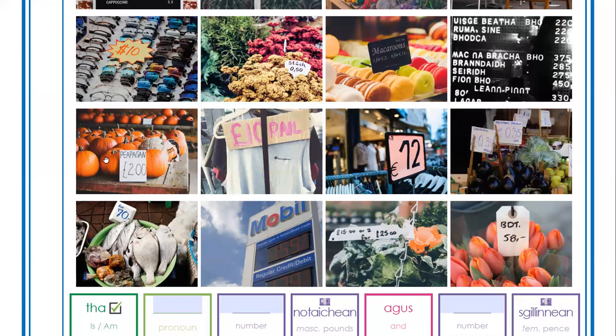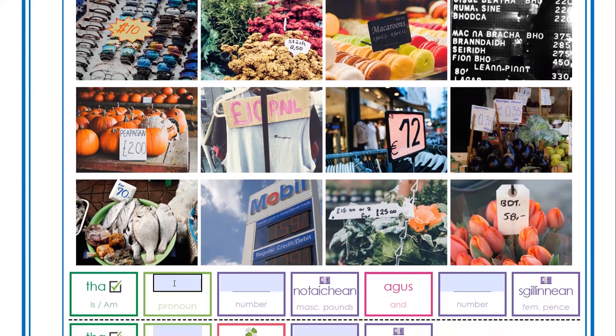Danart another, £2 each. Another is just spelled an other. Pepigan, obviously pumpkins. And a pepigan, danart another.